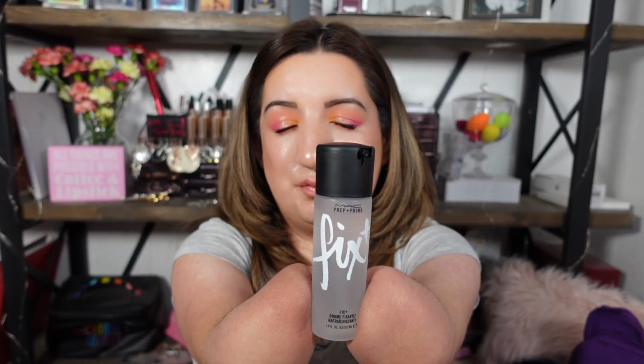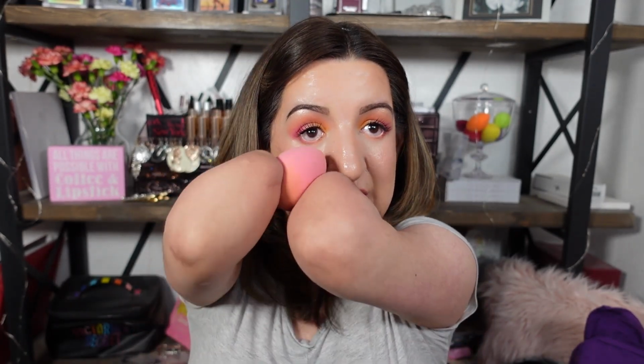And this was another product that was on the 21 Days of Beauty for Ulta, and so I picked it up at 50% off, and I still just don't think that it's worth it. I don't think it's worth the $30 something. Am I gonna use it? Yes. Am I happy I got it for 50% off? Yes. It's just I've used other setting sprays and I just feel like it does the same thing as that.